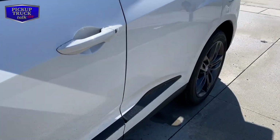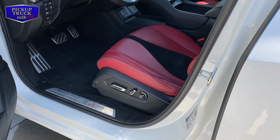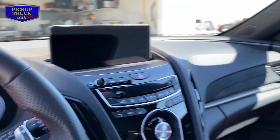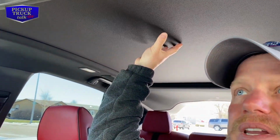As far as getting in and getting out, I do have the lock system here for locking the doors, the keyless entry. Getting in is pretty nice, kind of smooth right in. I don't really have any concerns about that. Let me get it in the shade. Plenty of headroom there and easy getting in and out. I have a full panoramic moonroof in here too, which is pretty nice for really letting in some sunshine.